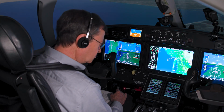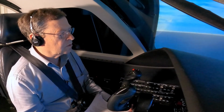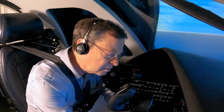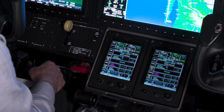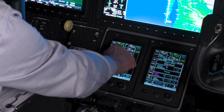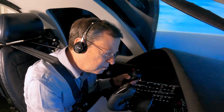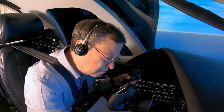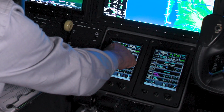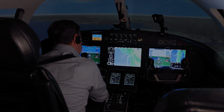Citation 396 Delta Mike, contact New York approach 12597. 19197. Wind. Citation 96 Delta Mike, contact New York approach 12597. 195 New York approach. You read 6. Citation 396 Delta Mike, are you needing an assistance? 6. Citation 5 Delta Mike, respond.